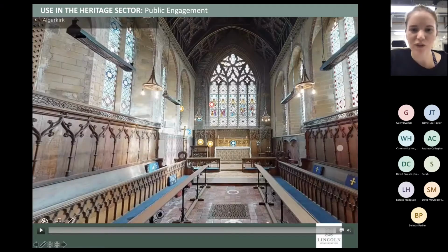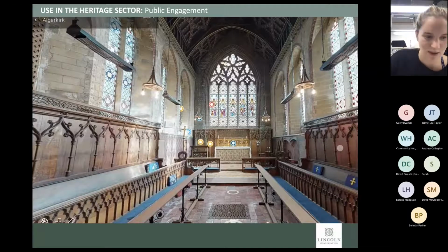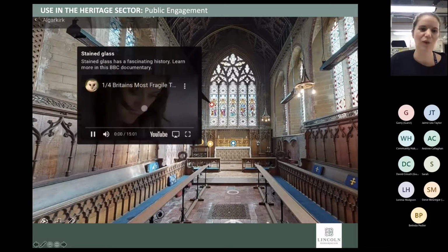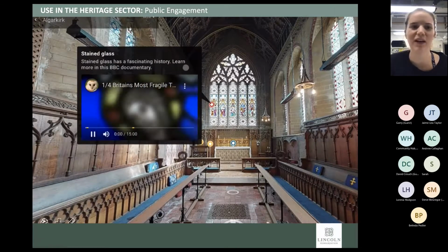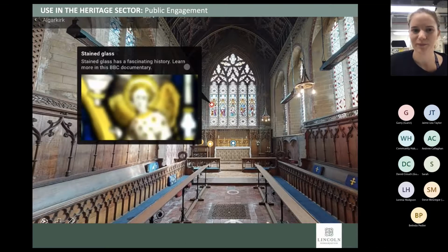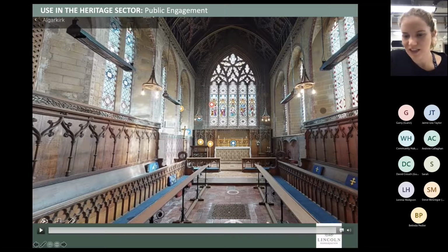So you can also, when we're looking at hotspots here, another layer you can do is add in some videos. And again, this is another part of public engagement, and this is talking about layering extra information as well. If we just look at this, we can click on one of the hotspots, and we can have, for instance, a YouTube video that starts playing in there, and that keeps them in the model, and it all plays within the model as well. So that's another layer of information we can put on.